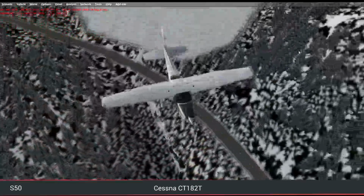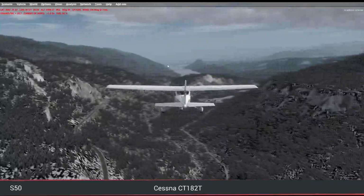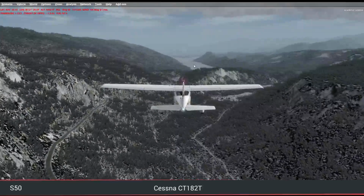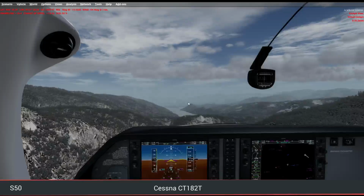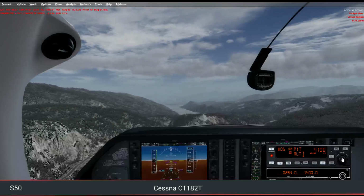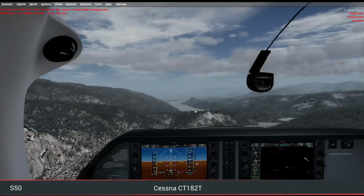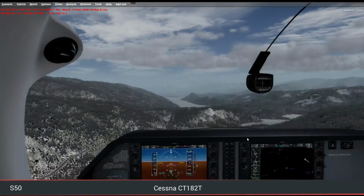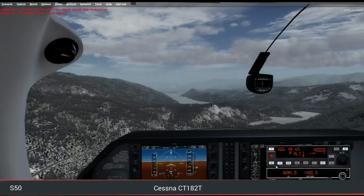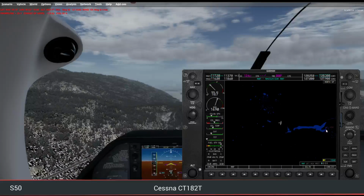And I wonder if there's a waterfall here. No, there isn't. Okay. And we will just follow the south shore of this lake, and this will take us directly to our destination airport. So we'll just descend a little more. You can see it here on the map. Lake, south shore, follow the south shore, and whoop, you're at the airport.